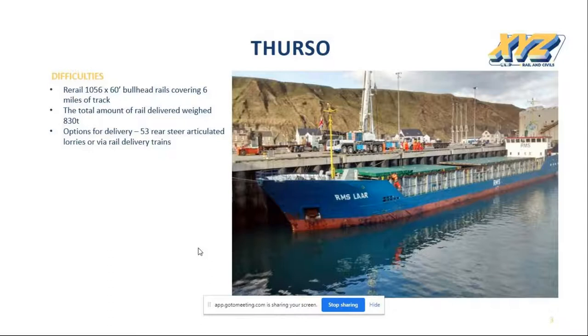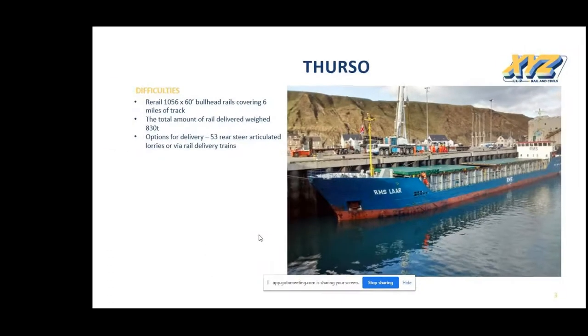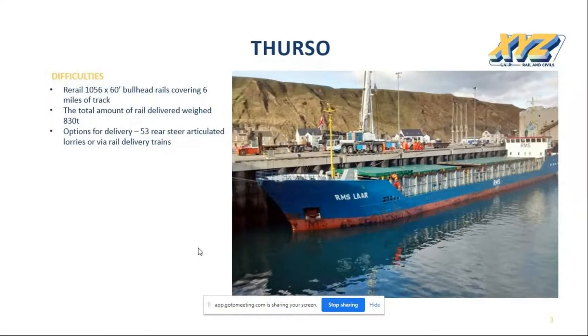So delivery was one of the major issues, but along with that, it included the location, welfare for the team, weather, the existing infrastructure, faults on the line, and then tying into existing rails from new rails each night of the works.